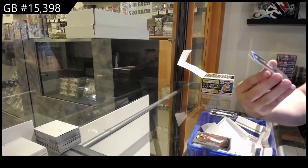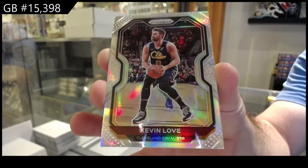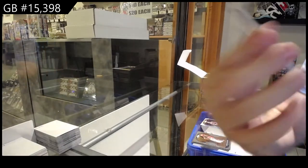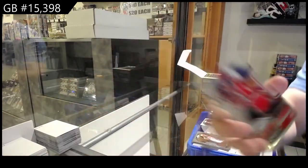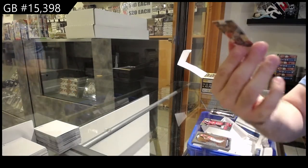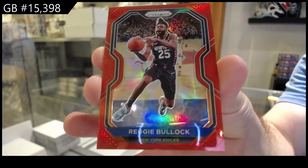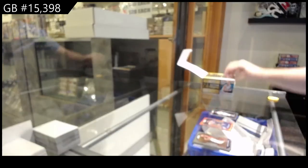We've got for the Cavs, silver of Kevin Love. Downtown of Lillard for the Blazers. And we've got a red number to 299 for the Knicks of Bullock. Red Prizm of Bullock for the Knicks.